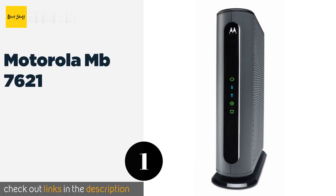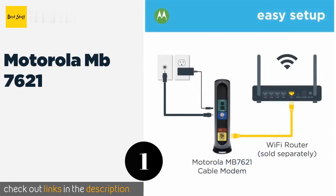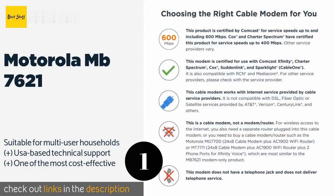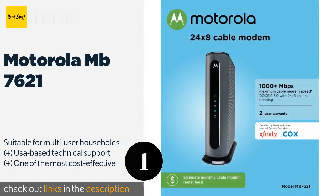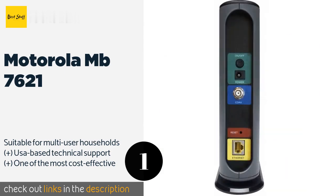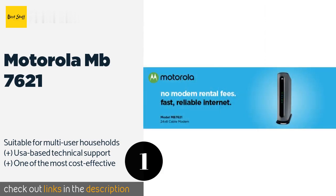The first product on our list is Motorola MB7621. The Motorola MB7621 features built-in surge protection as well as 24 downstream channels supporting up to 650 megabits per second, more than enough for most residential plans. It works with nearly any service provider under the sun, in case you decide to switch. This product is available on Amazon for $78.